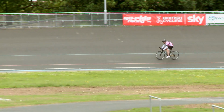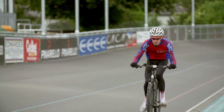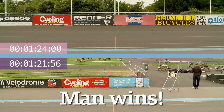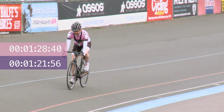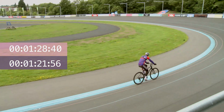I'm still way out of position, miles off the racing line. And even though the hybrid's built for comfort, Ian can still get down low and he's sprinting hard for the finish. And there he goes! So where am I? I'm here somewhere. There I am! Nearly a 7-second gap between Ian and me after just 2 laps. Incredible. You can even call it humiliating.